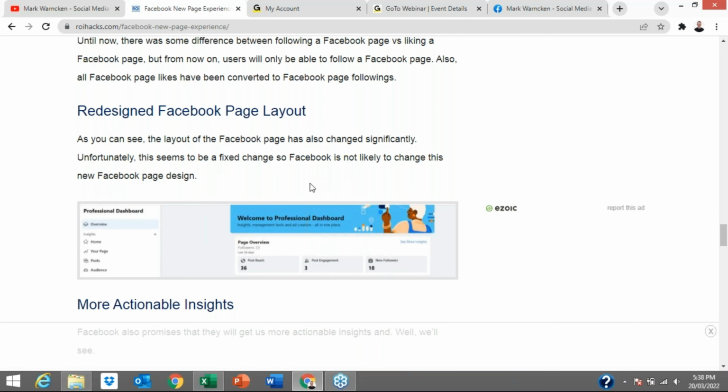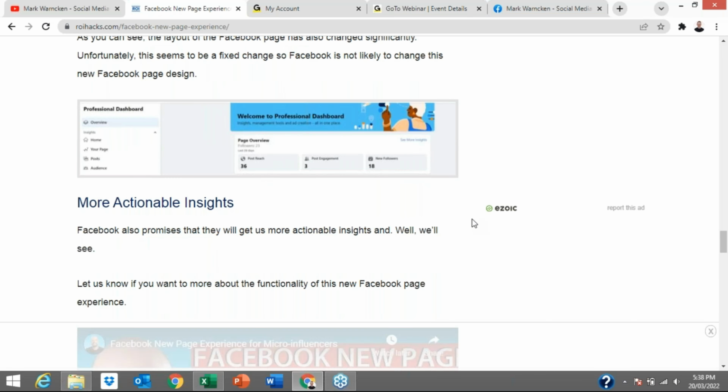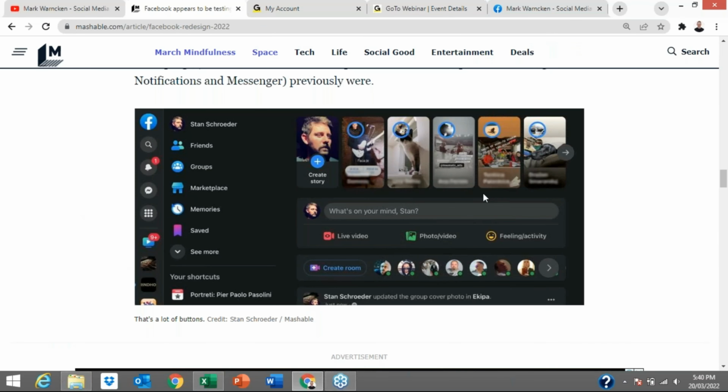And here's another little snapshot on the redesigned Facebook. As you can see, the layout of the Facebook page has also changed significantly. Unfortunately, it seems to be a fixed change, so Facebook is not likely to change this. So it might be getting rolled out for everyone. We'll just have to wait and see. So there we go. We will end it with this image. It's probably the best image that I've seen so far.